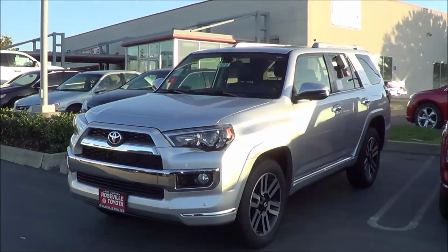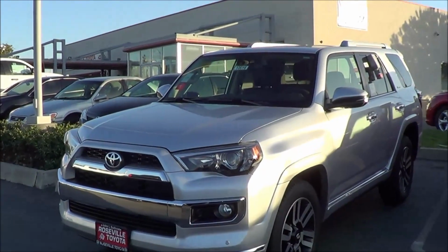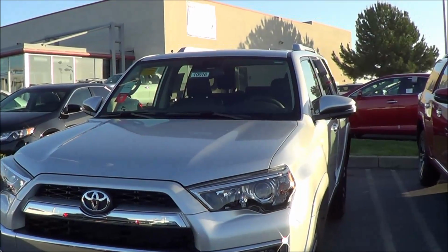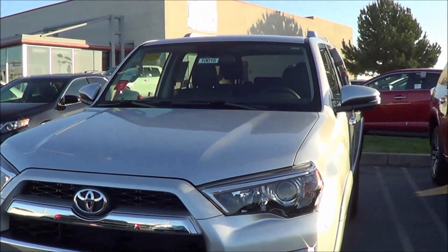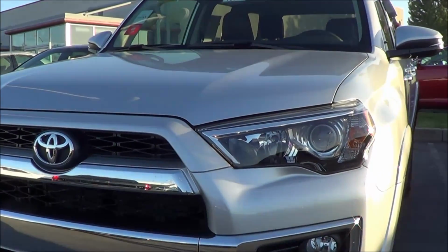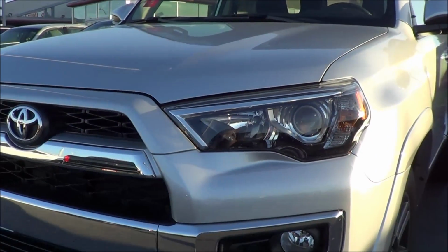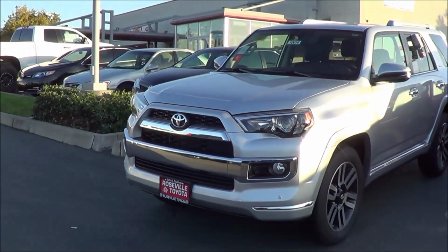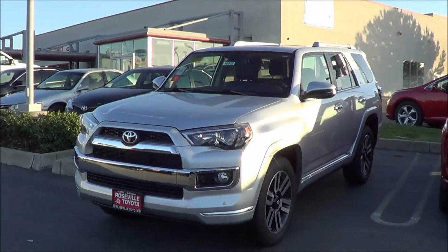And then also styling on the vehicle, I quite like the styling. It's unique and different, and I don't think it's dated at all. Most body-on-frame SUVs are getting dated nowadays. But you do have projector beam headlights, and these fog lights, and the chrome bar strip does add to the overall appeal of the vehicle, especially on this limited trim.